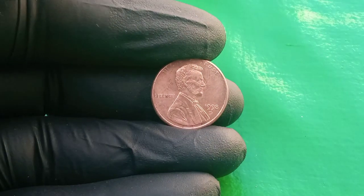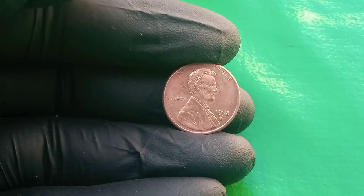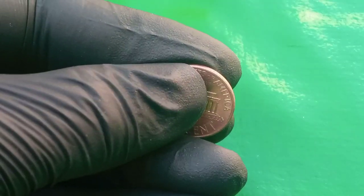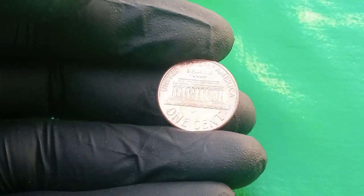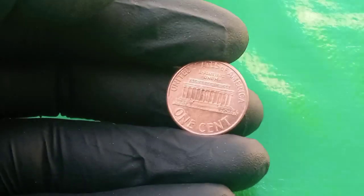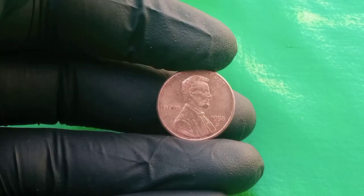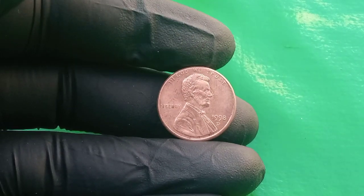To understand why this penny is so special, we need to take a quick trip through history. The penny has been in circulation since 1793, but it wasn't until 1909 that the famous image of Abraham Lincoln appeared on the front of the coin. This was the first time a real person had been depicted on U.S. coinage. The reverse side of the penny initially showed 2 stalks of wheat, but in 1959, the design changed to the Lincoln Memorial, which is what we see today.